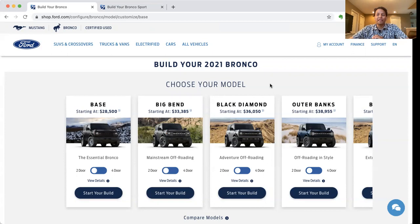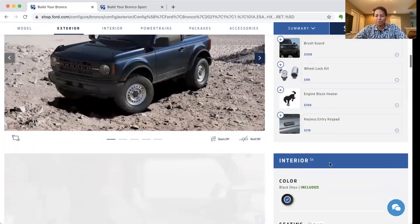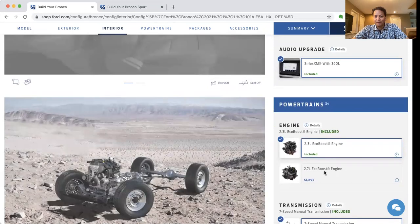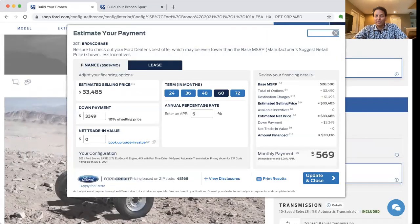The first question that comes in is, are you sure about keyless entry? So I have a Base coming in also in a few weeks, same color and wheels, 2.7. So let's actually build that. Same color, same wheels, but it's got the 2.7 engine. So you can see what we're talking about there. And you may have seen my little tip that you should go to the finance tab, not the lease tab, in order to get the selling price, which is $33,485, the MSRP.